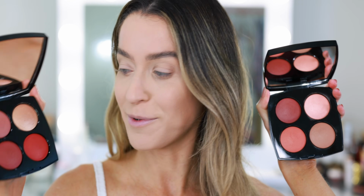I scooted in a little bit closer for the demonstration portion of today's video. I don't really have a game plan yet. I went ahead and did my foundation, concealer, I filled in my brows, and then I did a little powder. But I kind of want to finish the face and dip into some of these blushes and see what they look like. I have a Sephora 99 brush. Just gonna tap into this.